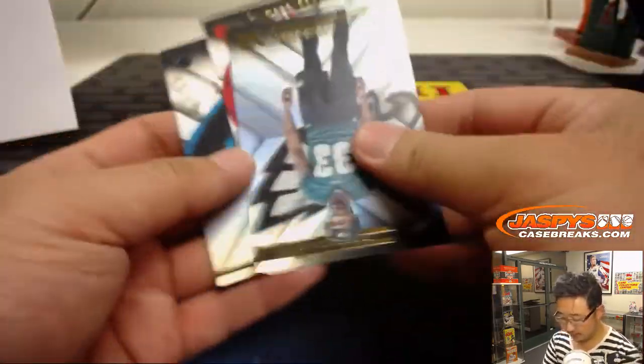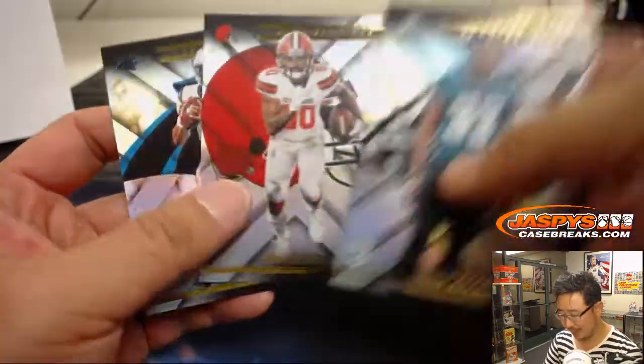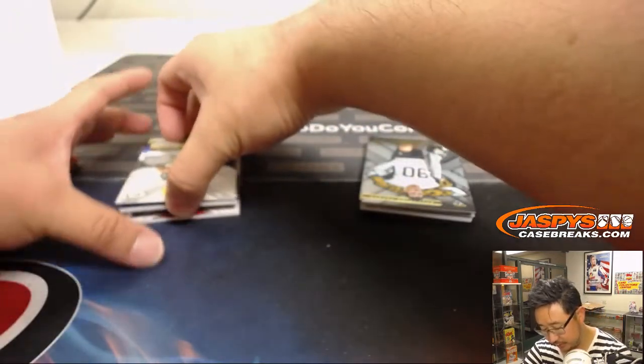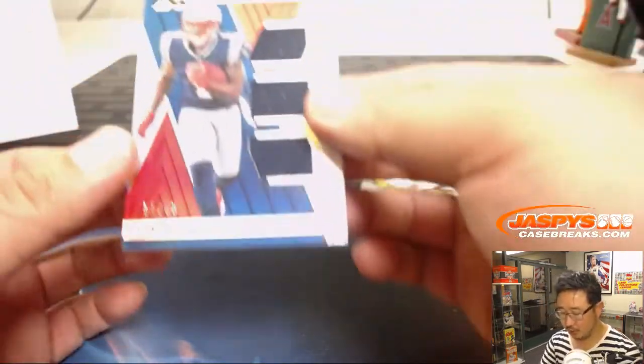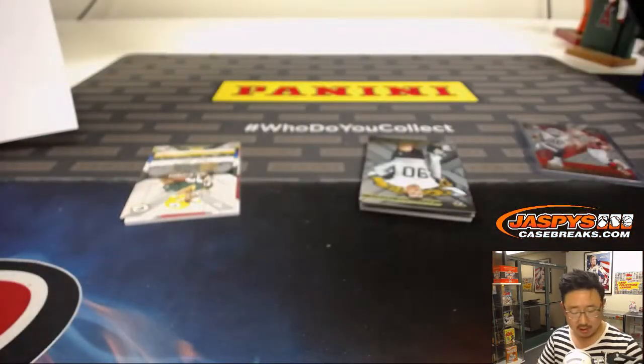All right, there's Kurt Benkert for the Falcons. Got some base cards right here. I like the design of this. Got the big logos in the background, the big X. That kind of draws your eye into the center of the card. We've got Sony Michel, rookie triple threats. 51 out of 99 for Karen and the Pats.